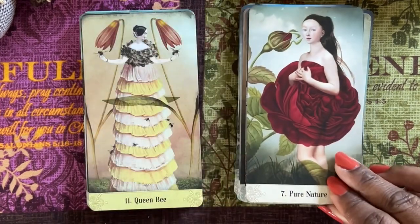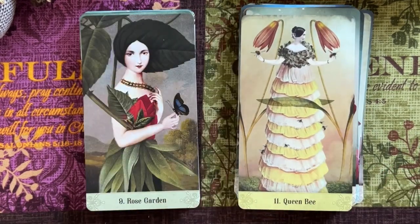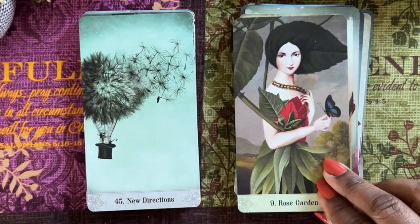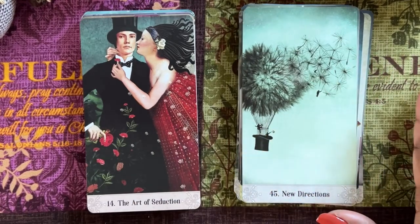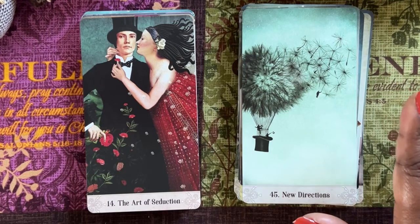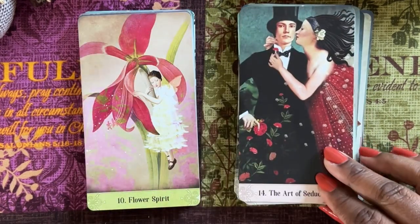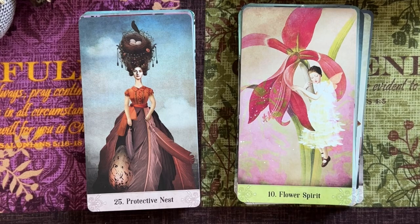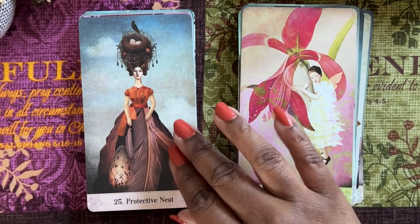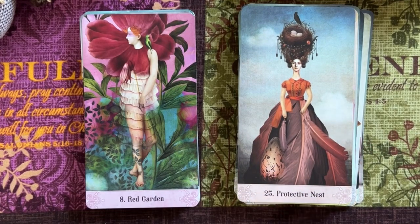So we have pure nature. She's like, I'm just wearing a birthday suit, queen bee. Rose garden, new directions. So this gives me freedom as well, right? Like these seeds are going out into the world to plant themselves somewhere else now, and someone has hitched a ride. The art of seduction, flower spirit, very playful and joyous, protective nest. She's protecting a big egg here. Red garden.